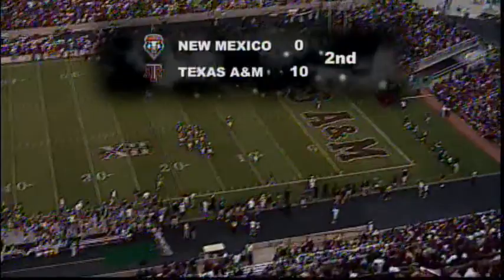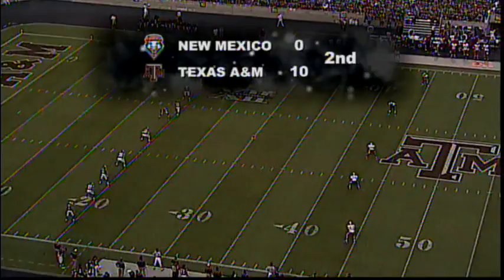Devon Dennis and Rolando Bruno are the deep guys. They're standing here just outside the goal line. That is Bruno.